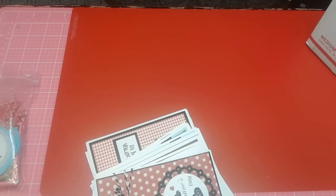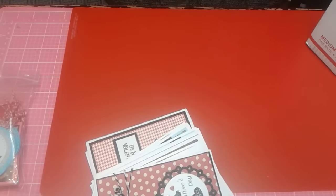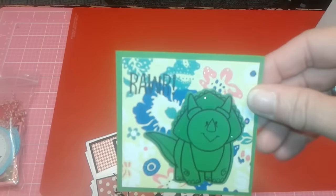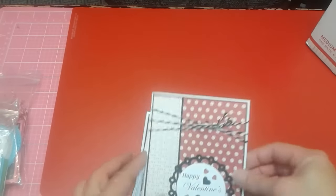Okay, so these are cute. So she has two different kinds of this. You've got, do you need a hug from the cute little porcupine? And then these cute little green ones. Oh my gosh, they're cute. They're little dinosaurs. Rawr. Oh, those are adorable. Oh, Ellen, these are adorable. Super stinking cute.